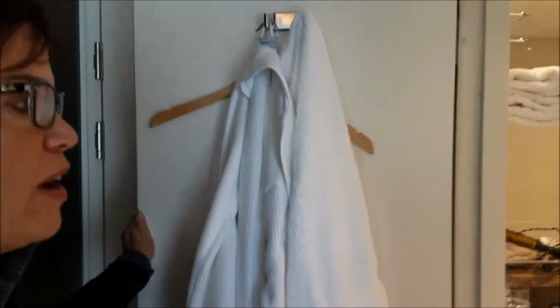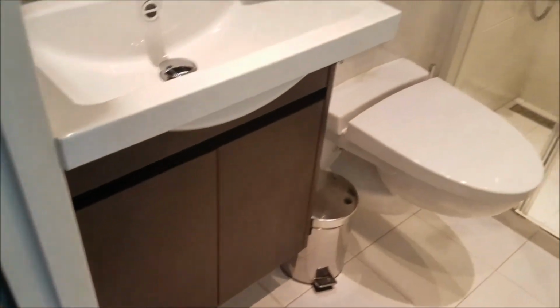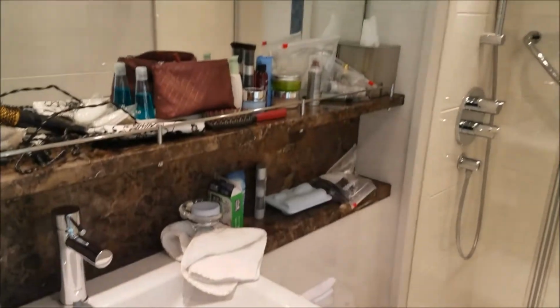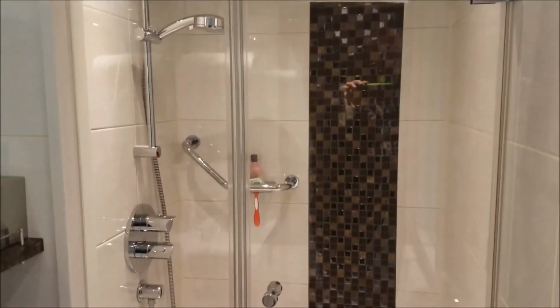All right. So let's take a look at the bathroom. Travel guide, go ahead and... you each get a robe. Yes. 2 robes. Each get a robe. The shower is a nice size, very clean, really a nice space.